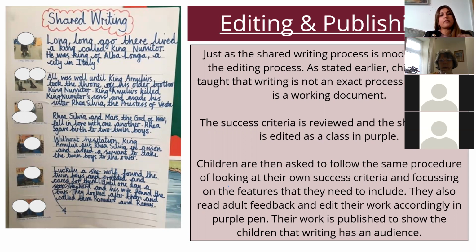We also make sure, which I didn't mention, when they do their independent write, we also remind the children of their specific writing target. So each child will have a specific writing target.